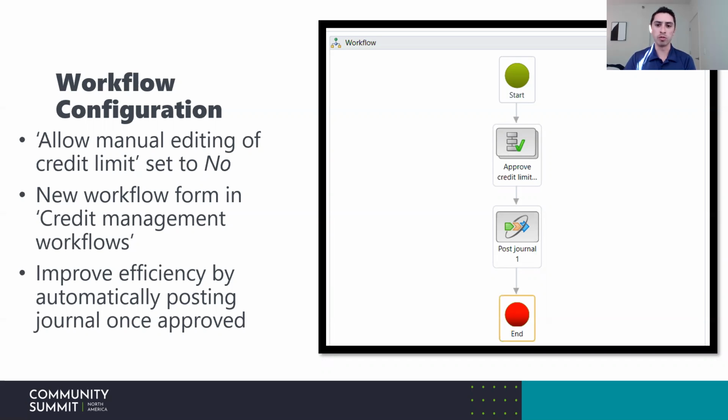There is a new workflow, a specific workflow that's for credit management. It's brand new, with functionality that allows you to direct approvals of a new credit limit for a customer. One important setting is in the credit collection parameters. There is a switch called allow manual editing of credit limit. We have that set to no. So essentially, no one can just go ahead and click and change a credit limit. It has to go through a process, and it has to go through this workflow.